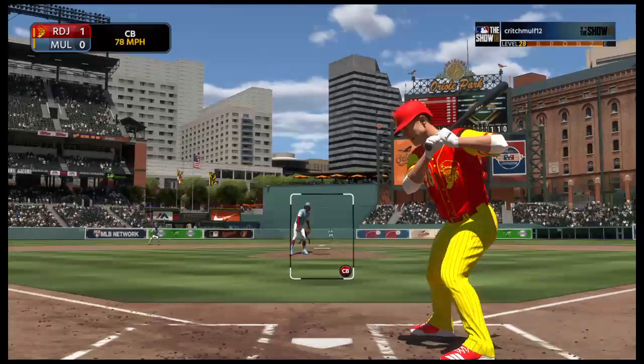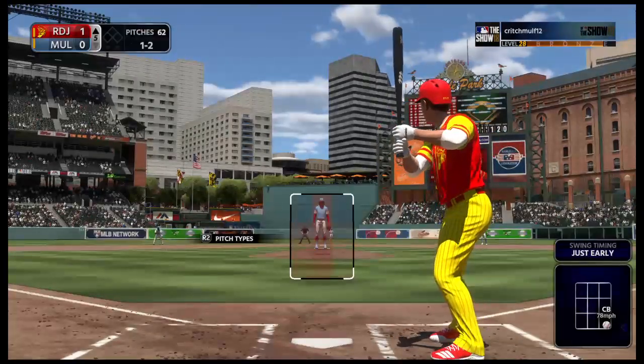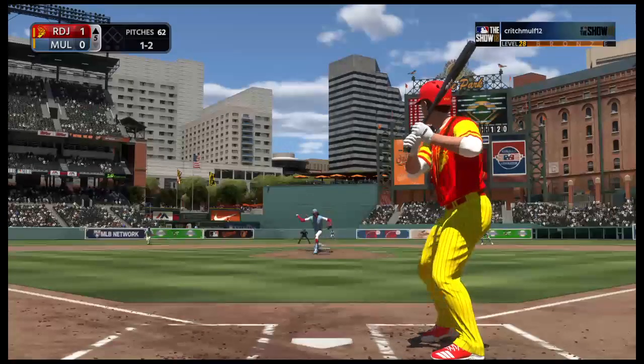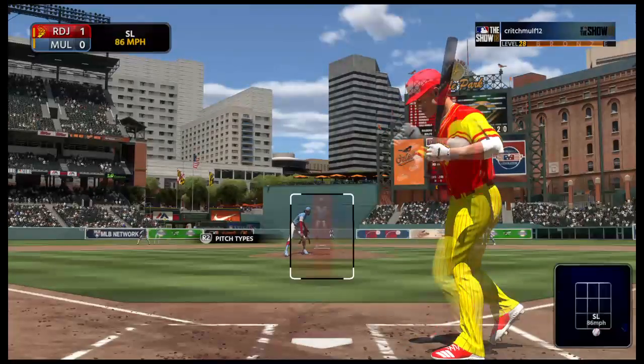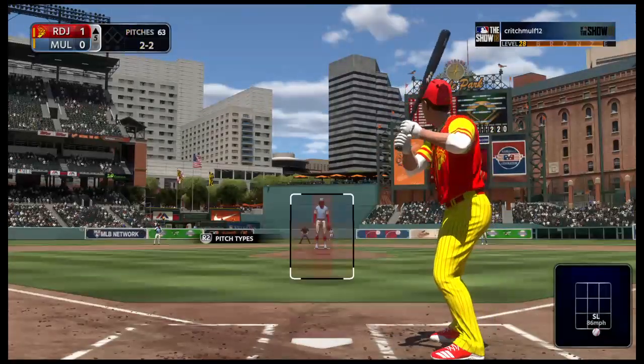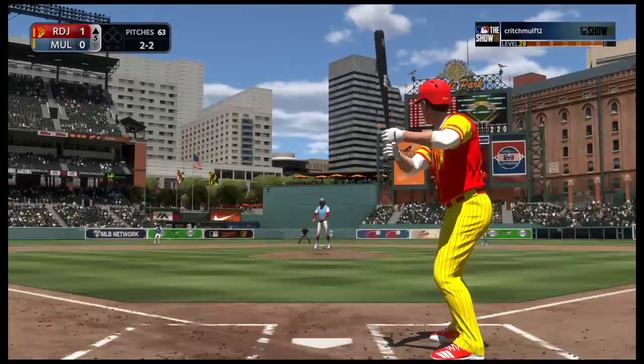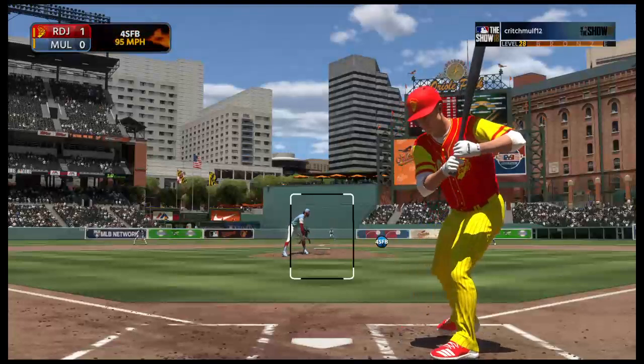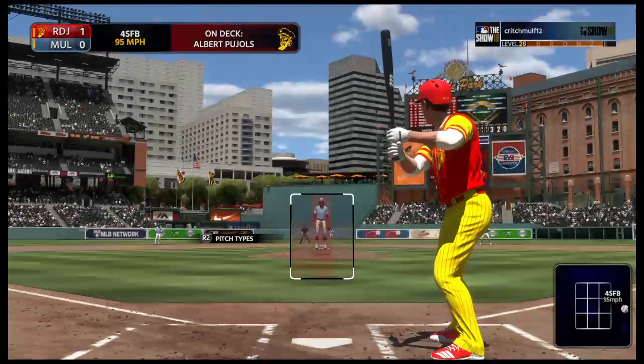And a half swing here, but this is in there for a called strike two. And it's 2 balls and 2 strikes now. The 2-2. And he takes ball 3, so it's a full count now.